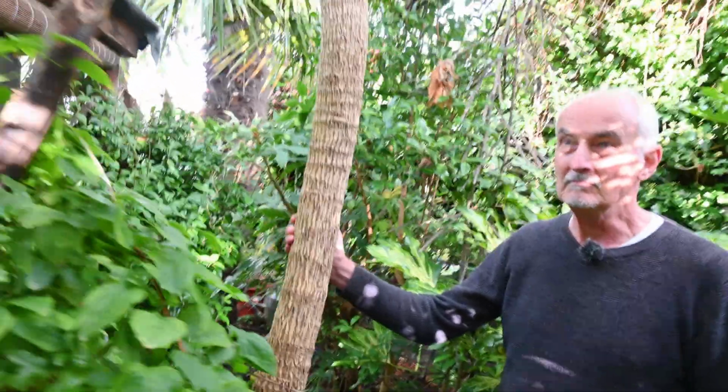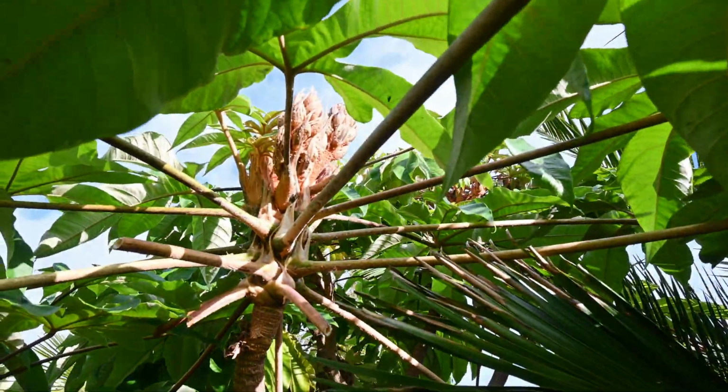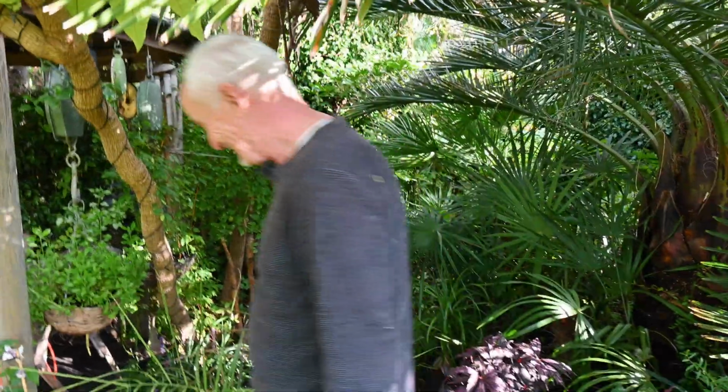And this is another trunk here, isn't it? I've just noticed it comes up this way as well. There's one there. Let's see that. Oh, I've got brilliant sunshine as well. Subtropical East Midlands. Where shall we go next?